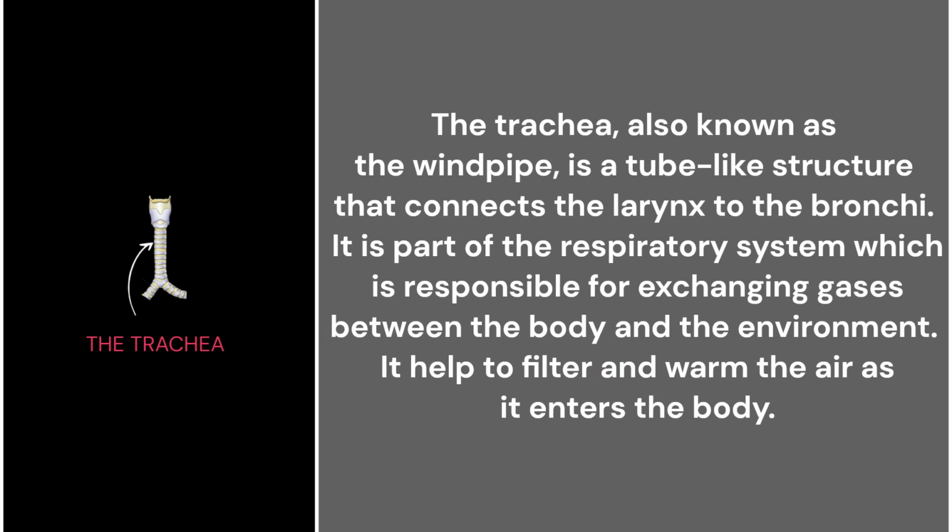69. The trachea. The trachea, also known as the windpipe, is a tube-like structure that connects the larynx to the bronchi of the lungs. It is part of the respiratory system, which is responsible for exchanging gases between the body and the environment. It helps to filter and warm the air as it enters the body.